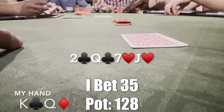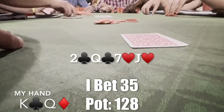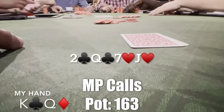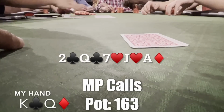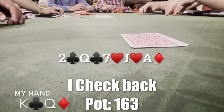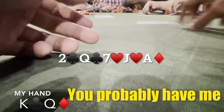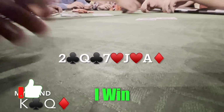He checks to me, and now I bet 35. I think I should have bet bigger here, due to the 2 flush draws on the board. He calls. River is a pretty bad one, an ace of diamonds. He checks to me, and I decide to check back. Check. I probably have you, but this ace sucks. And I win the hand.